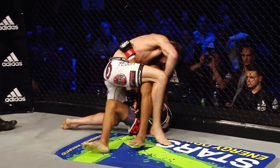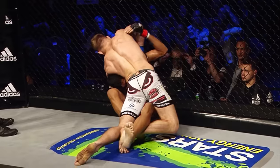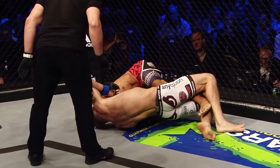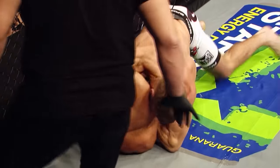Piling him up against the fence right now is Dricus. It looks like he's looking for that guillotine. It looks like he might get it. He's going to tap him, boys. Yeah. Is it tapping or not? It's hard to tell. Yeah, it looked almost like he was tapping. But that's deep, eh? There's no way.